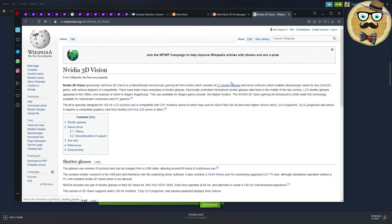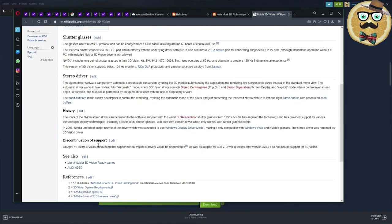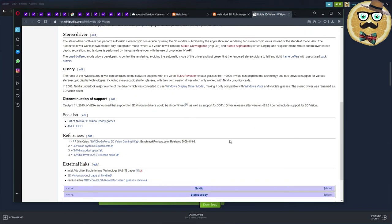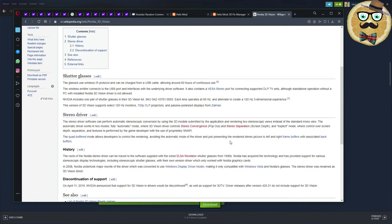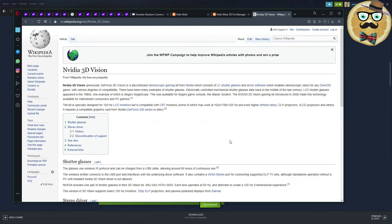All right, so yeah, I can also hear the Wikipedia article. I mean, here you get a little bit about history, discontinuation. April 11th, NVIDIA announced that they would not support 3D anymore, which is actually really sad. So the last driver is the 425.31 driver. And I see also something written about the HelixMod block. I don't see it here.